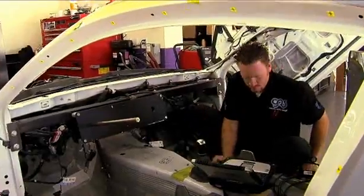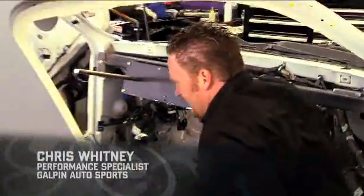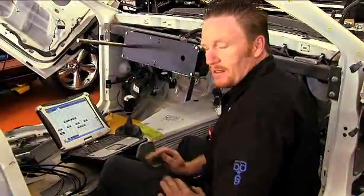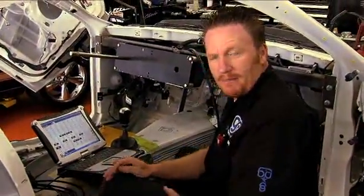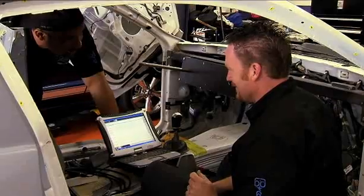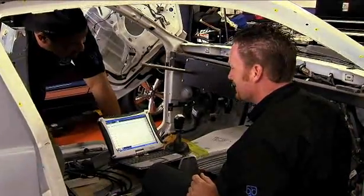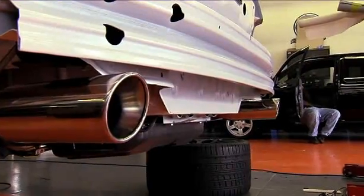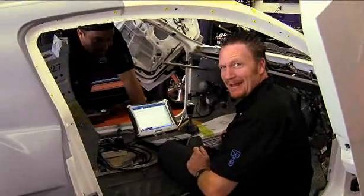Well, basically what we did here is I finished up installing the cams, and I'm trying to make sure that everything's running properly. Hey, Greg, what you doing, man? Hey, Mike, what do you think of this? Wow, man. I like that. What do you think of that?